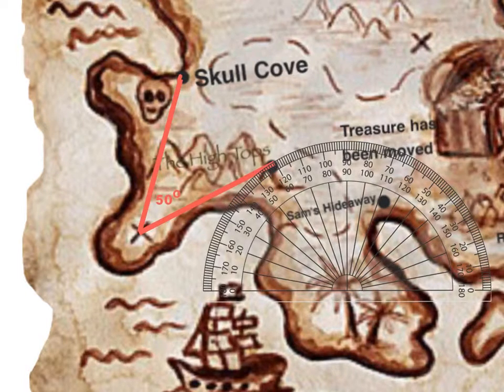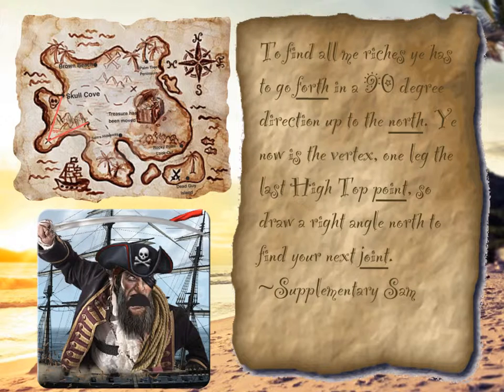That's our next location. To find all new riches, he has to go forth in a 90-degree direction up to the north. He now is the vertex, one leg the last high top point. So draw a right angle north to find your next joint.